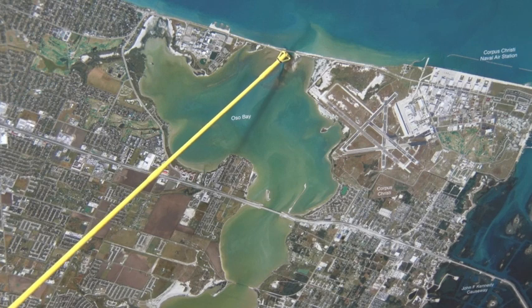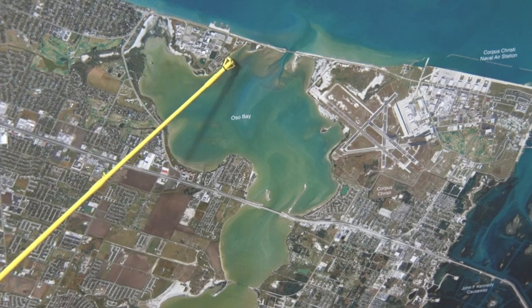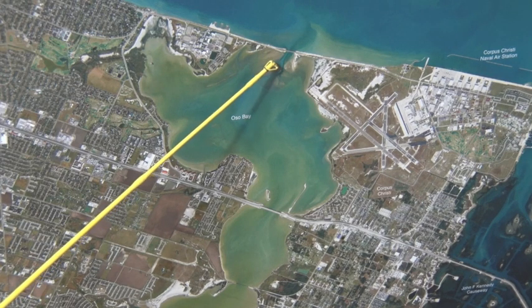Lots of big sheepshead being caught around the pylons under the NAS bridge. So on those higher tides, get up here on the flat, and when that tide drops out and that north wind's cranking, just get down here by the bridge, throw some live shrimp under a cork, and you'll find plenty of fish.